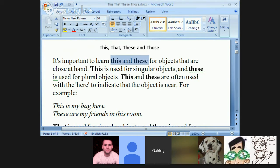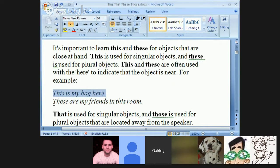These is used for plural objects, again, which are close at hand. So if there were dogs right under my feet, I would say these dogs smell bad. These dogs with an S. Sometimes it's quite common and normal to use this and these in conjunction with here to bolster the idea that the things are close at hand. The object is near. For example, this is my bag here. These are my friends in this room. So the person is qualifying that the things are nearby by using in this room.